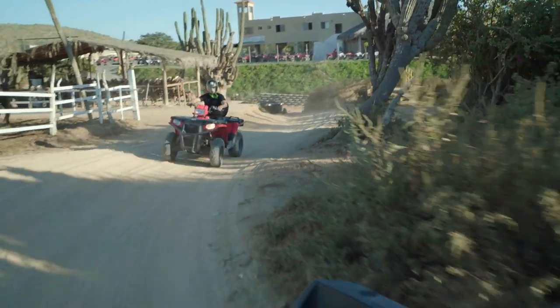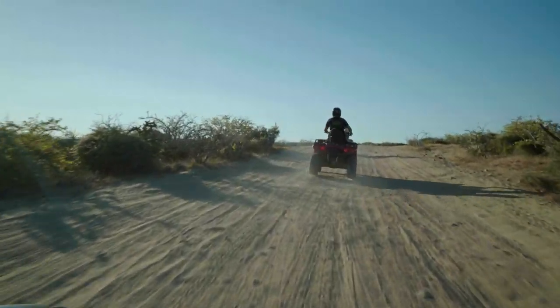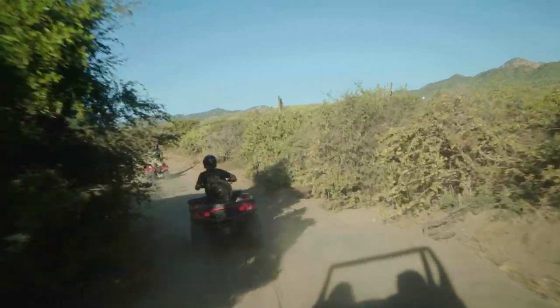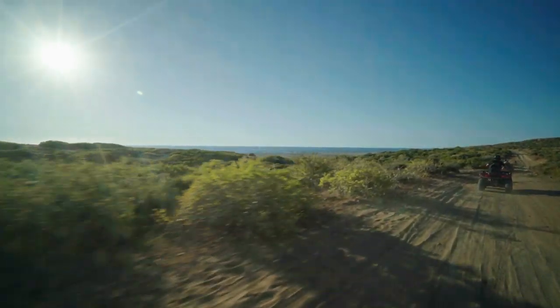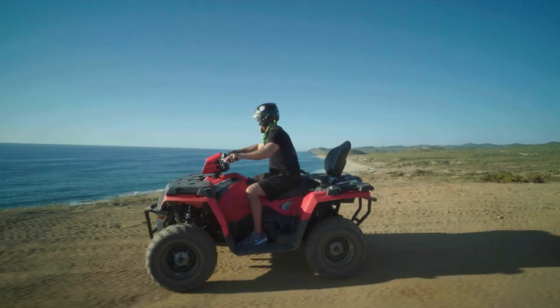The 570cc engine and four knobby off-road tires allowed me to connect with this desert's terrain. Riding between the desert mountains and the canyons until at last, we reached the lookout point on the edge of a cliff, which revealed a spectacular view of the Pacific Ocean.